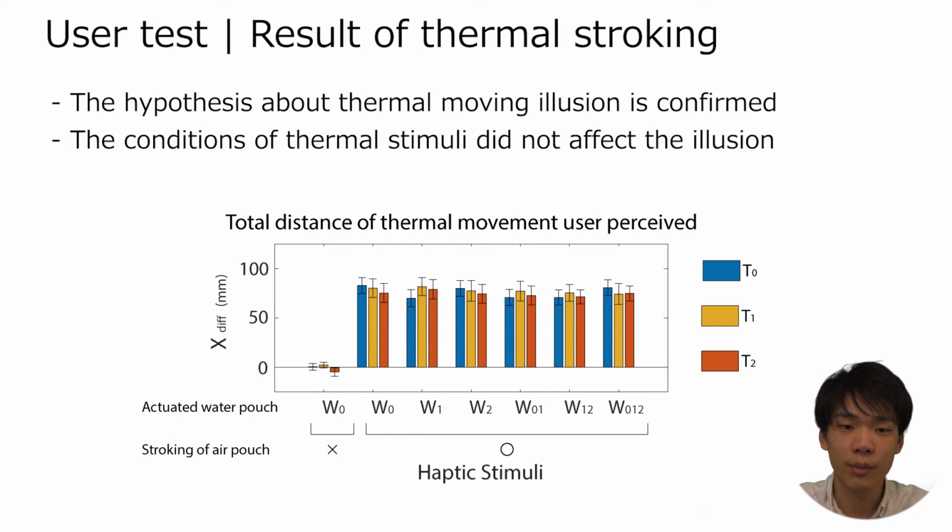This is a result about the distance of thermal movement. The results confirmed our hypothesis that it is possible to create a thermal moving illusion by overlapping a pressure stroke on a fixed position of temperature stimulus. It was also indicated that the position, size, and the presented temperature did not affect the sense of temperature movement.